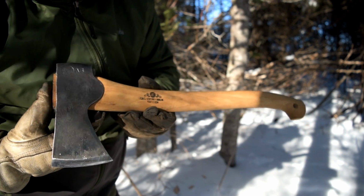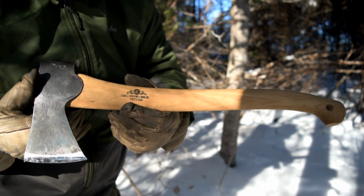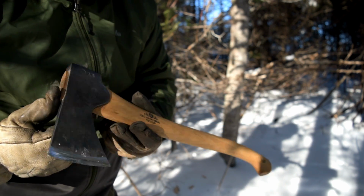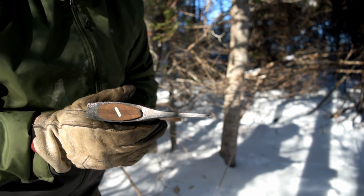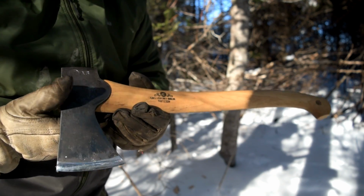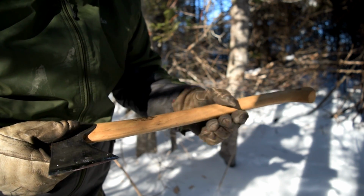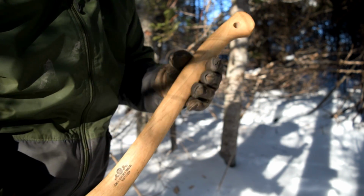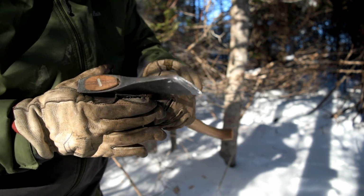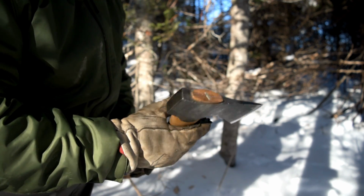For those who have been watching on the channel a while, you'll know that I have an extensive axe collection. My axe of choice for today is the Gransfors Bruks Small Forest Axe. A beautiful little axe, I believe it's a 21-inch handle. If you're looking for a gorgeous axe, an heirloom tool, this is one right here. This is a beautiful piece. Swedish steel, Swedish made, still got the factory handle. Just beautiful, nice and light, very thin profile. It's a nice axe.